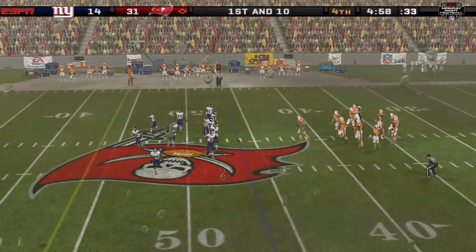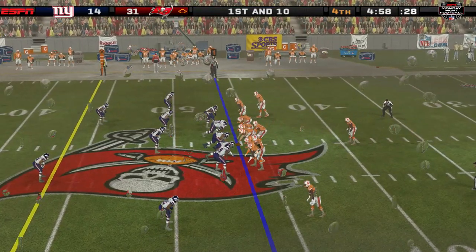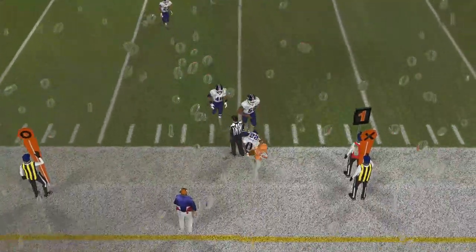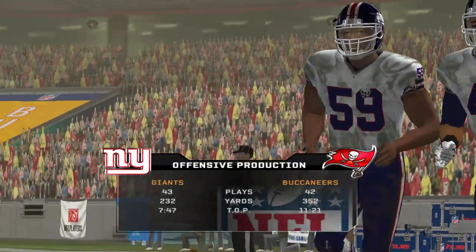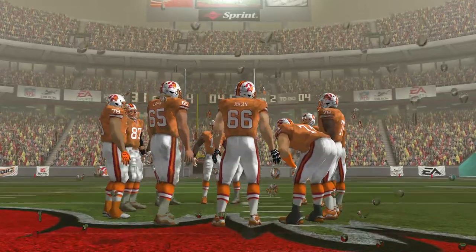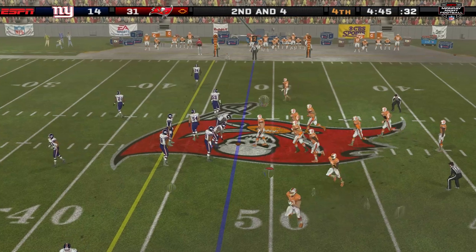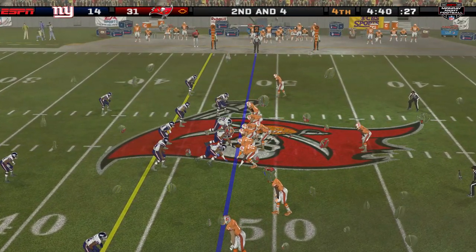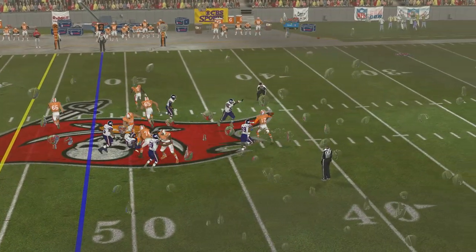First and 10. Ball on the 46-yard line. Dropping back to pass on first down. With the pass, Jackson is there for the tackle at the 48-yard line. Number 87 with the reception and a 5-yard gain. Second and 4. Ball on the 48-yard line. Let's go now. Let's go, boys. Watch out. Deuce. Drops back. Pressure. Quick throw.